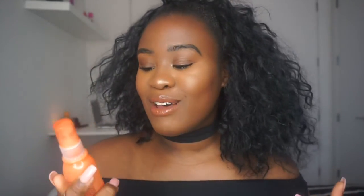It gives you like a little glow on top of your glow that you already have. Basically, I have oily skin, so I stay away from glossy finish kind of finishing sprays. But this one is so wonderful and so beautiful that it doesn't make you oily in the areas that you're oily. It just makes you glow in such a beautiful way. And it smells like orange.